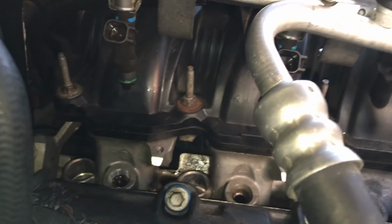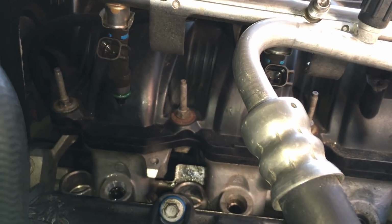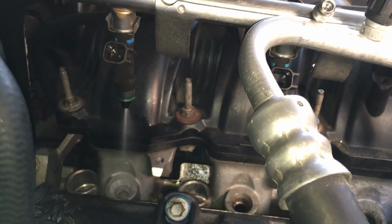I've got the scan tool over here. I'm gonna command the fuel pump on. I'm only gonna do it for a second because I'm pretty sure this thing's gonna spray a lot of fuel. I'm gonna turn it on. All right.